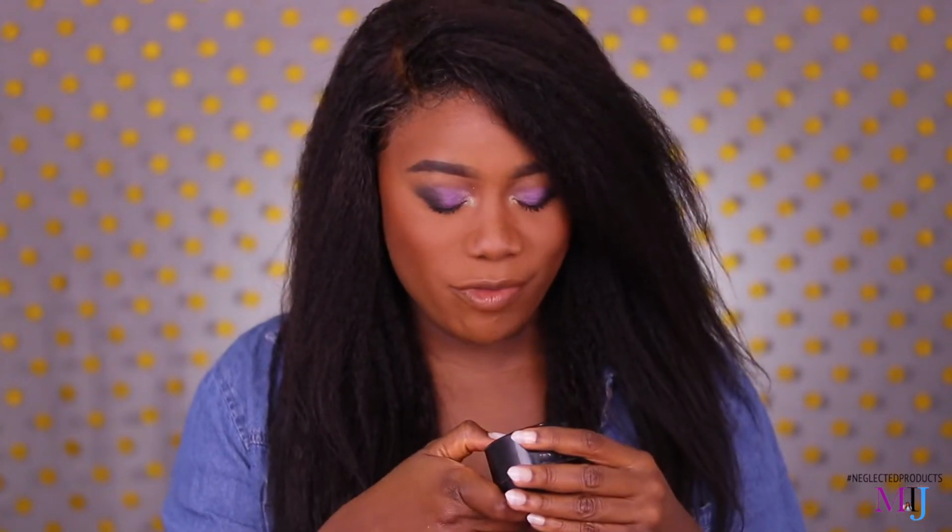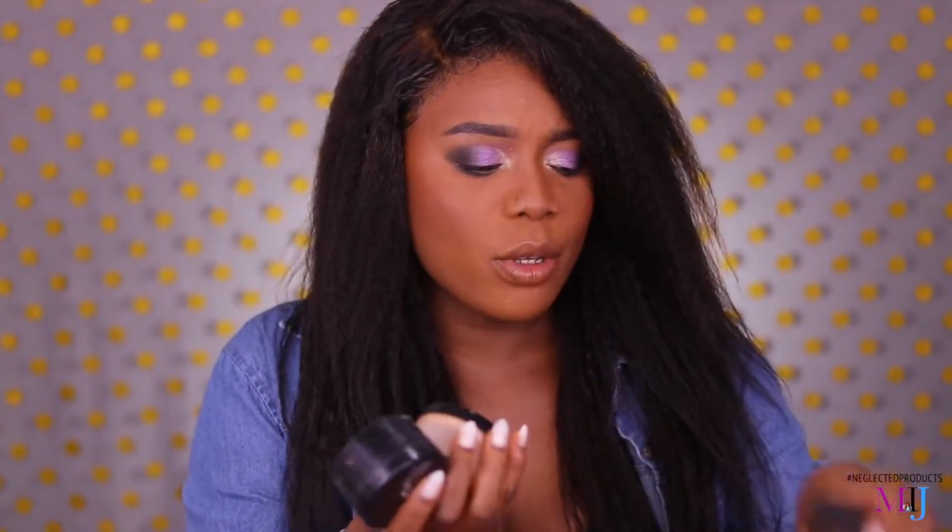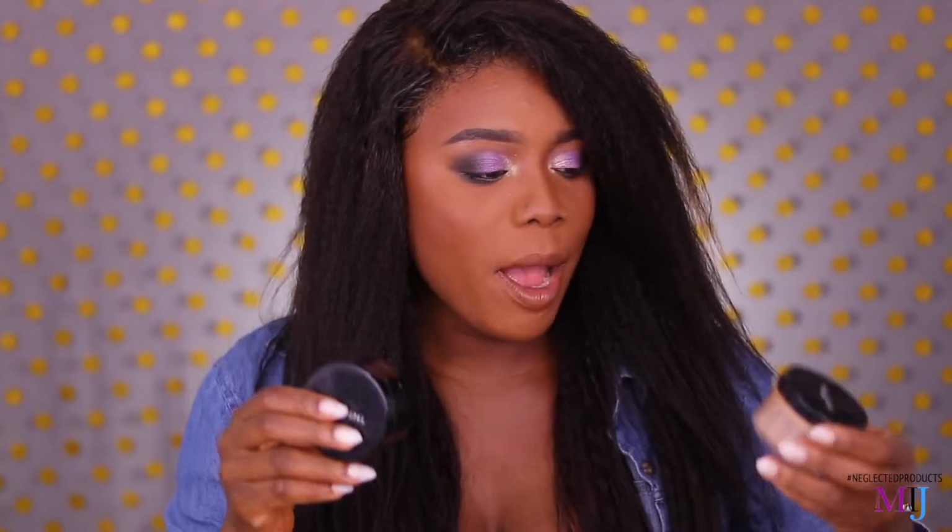All right, guys, so concealer has been set with a powder. I love this powder. I'm gonna continue to use this powder, even though I've had it for a long time. I actually bought everything all together, like all the Black Opal powders, and I'm still using this, and it's still fine, so I'm gonna keep using this.